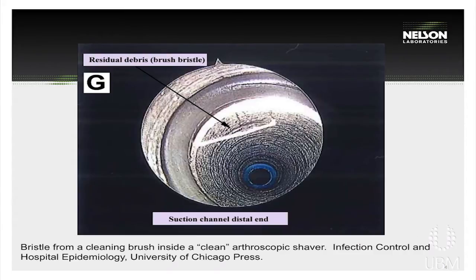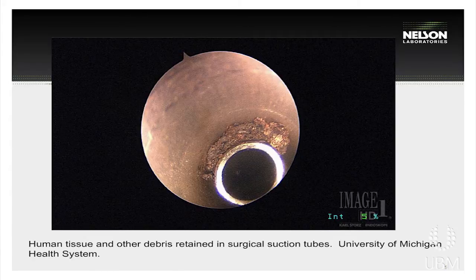Here's another picture. Even though this device was cleaned appropriately, a brush bristle was left in the shaver. Human tissue and other debris can also be left in the medical devices. This could be just from the previous procedure, and also it could be from biofilm that's accumulated over many uses of the device.